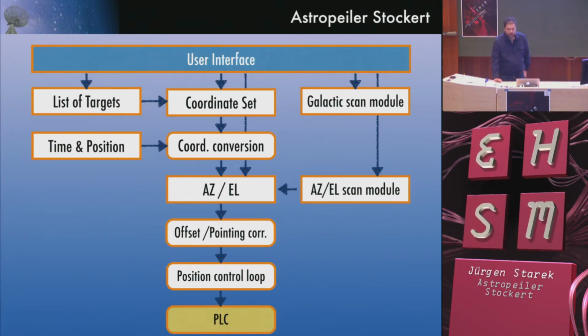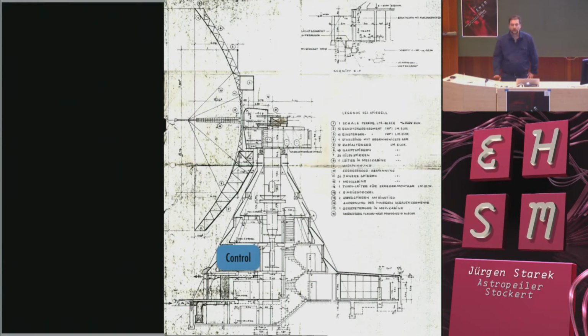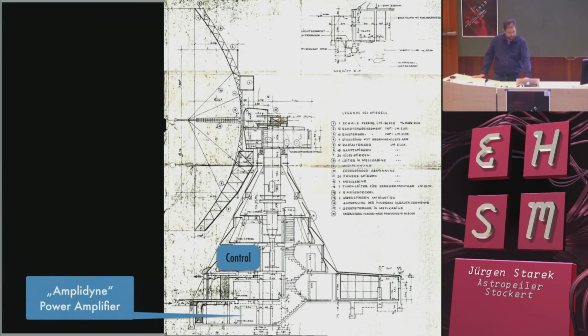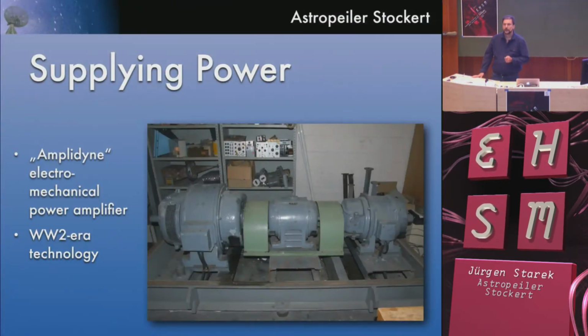Then comes the position control loop that I've just discussed. Information goes to the PLC, gets amplified, gets out to the drive motors. So that's essentially it for the control system, which happens down here, as I said. Next step, I've already mentioned it, is how do we get the power to the engines? We are using a so-called amplidune that is standing in the cellar.